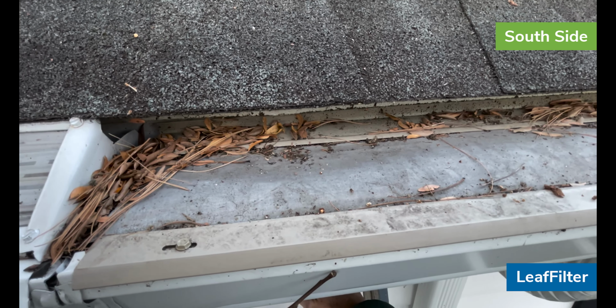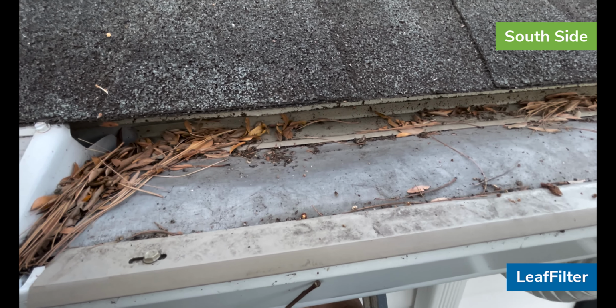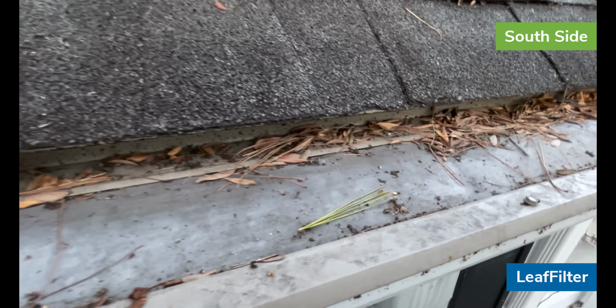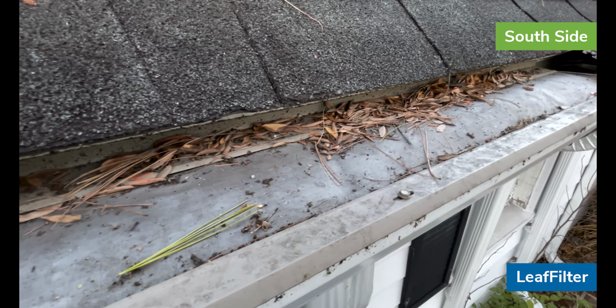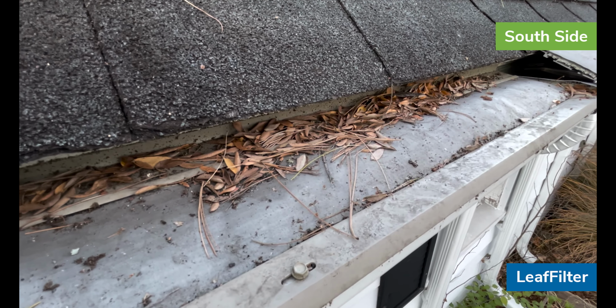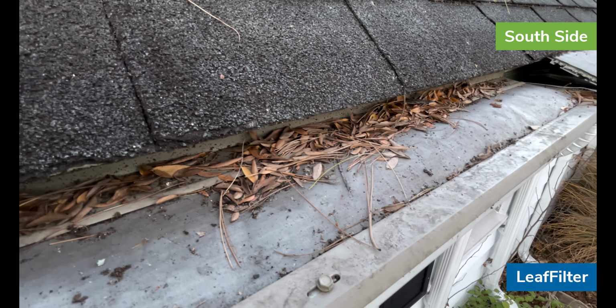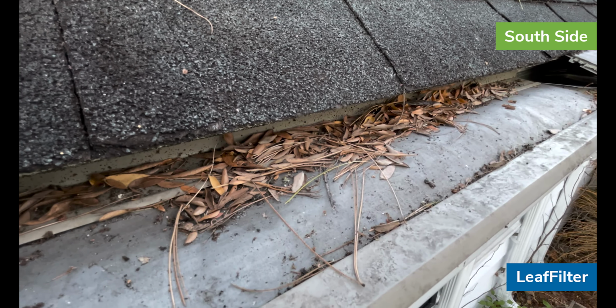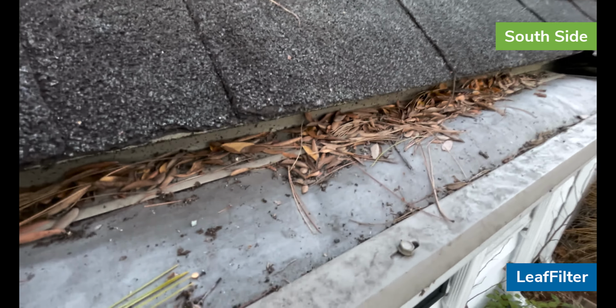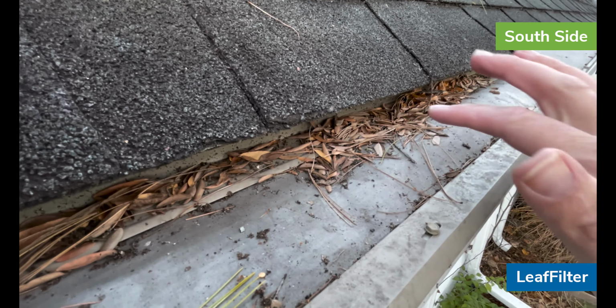Here we're looking at LeafFilter on the south side of the garage. You can see, compared to last week, a lot of the debris and leaves and pine needles have actually blown off the surface of the screen here. There's quite a bit remaining, however. A lot of that is wedged up underneath, kind of on the back side of the gutter guard.